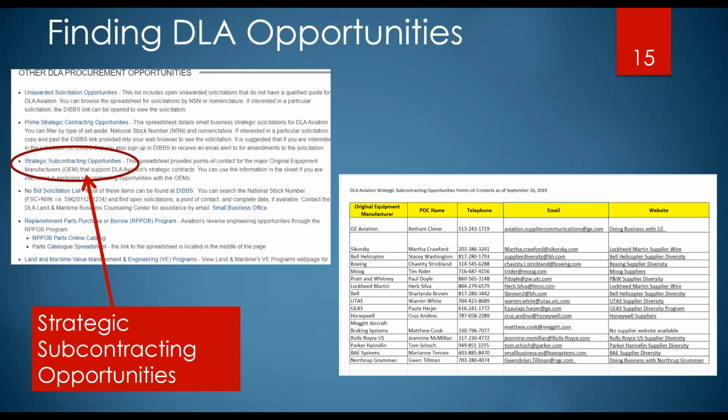DLA gives that list to you. It's very valuable. I ran into this last year when I was putting this PowerPoint together. I did not know that this list was here. So you can reach out to this company and see if there's any way for you to become an approved supplier or a subcontractor.